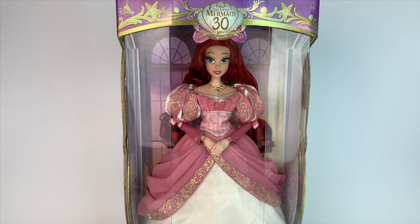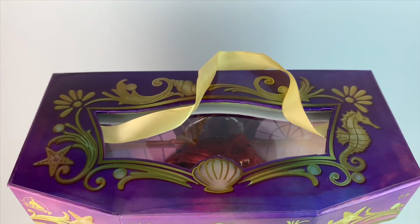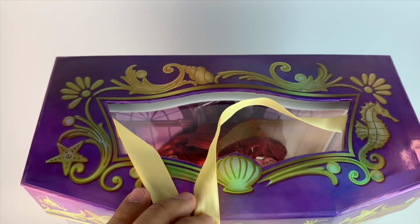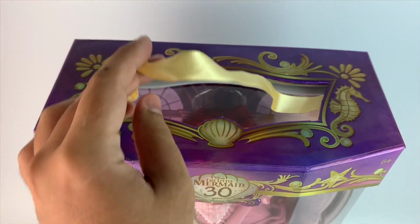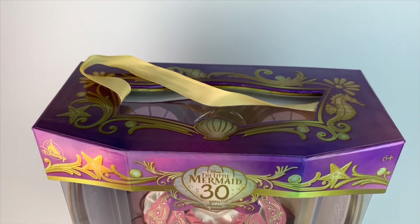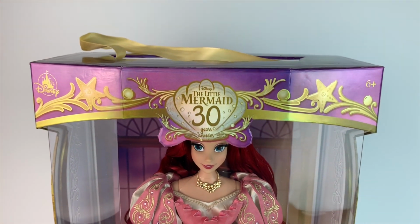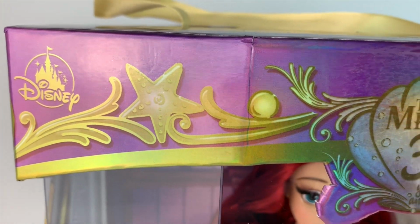Let's get started with this review. First up, we're taking a look at the box, and as you can see, they actually used a live action box this time. This is the first time that an animated character gets the live action type of box with the handle on the top. And it's beautiful. I don't know why they did this. Vanessa also has this type of box. I just wonder if they're switching to this type of box forever or it's just for D23. We will find out soon.